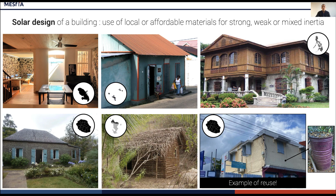The type of materials used for the roof or the walls is often linked to the availability of materials and the climate in force. In Martinique, at high altitude, some buildings use rubble stone walls to increase the thermal inertia of the envelope.